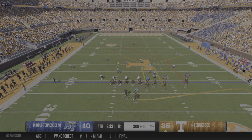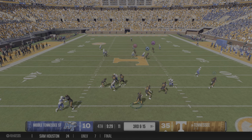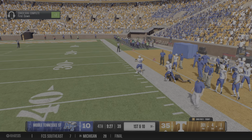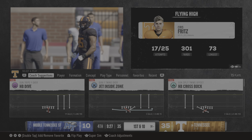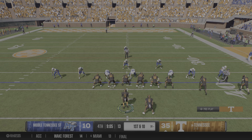This is a 3rd and long. Looking downfield, and he needs a bunch. Fires to the right. That is just a sideline credit. Roll, catch, toe drag, everything you want. And the Vols are moving quickly down the field.